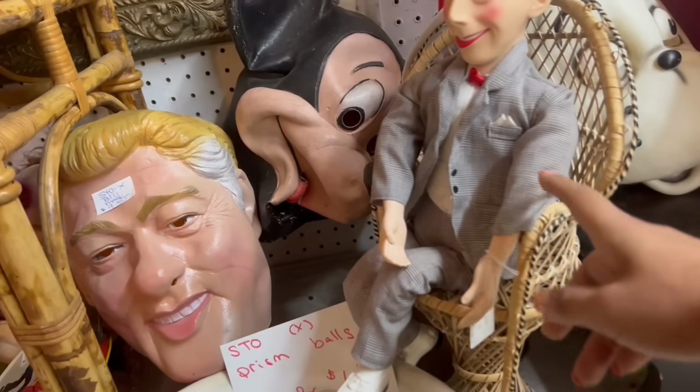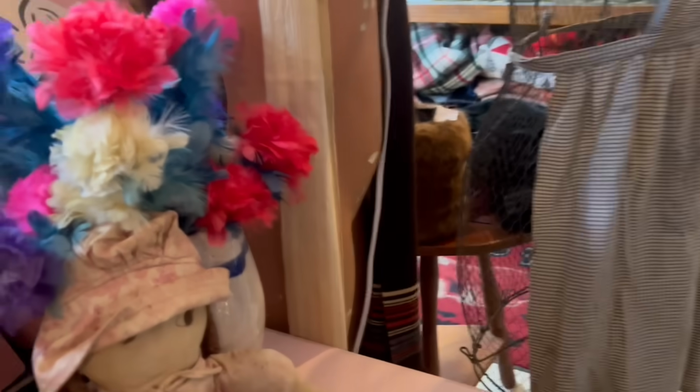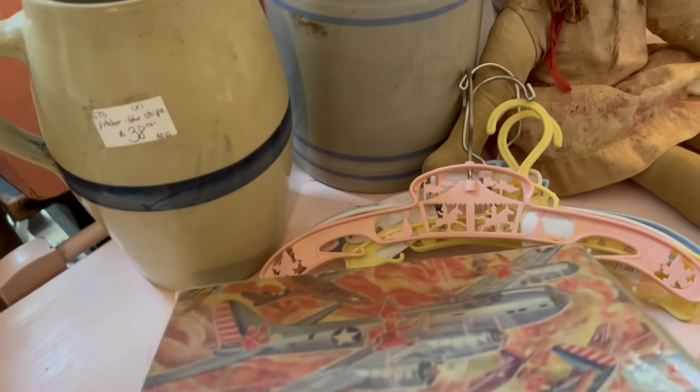Pee-wee. Oh my gosh, look at all these crazy fun costumes. Wow. What are these feather things? Keeps them flying. That's great. I love the graphics on all this stuff. This is bizarre. What is this? It's an old feather duster. Feather flowers. Wow, how fun is that? Oh my gosh. It's really, really ridiculous.